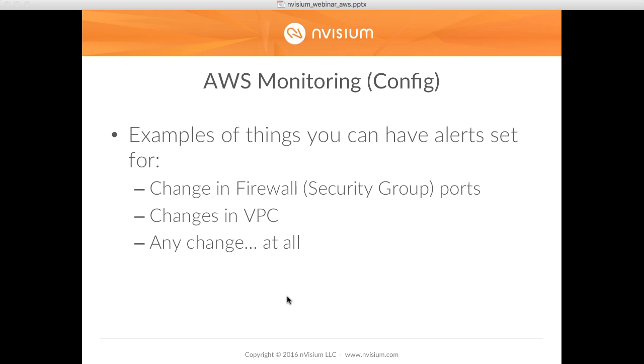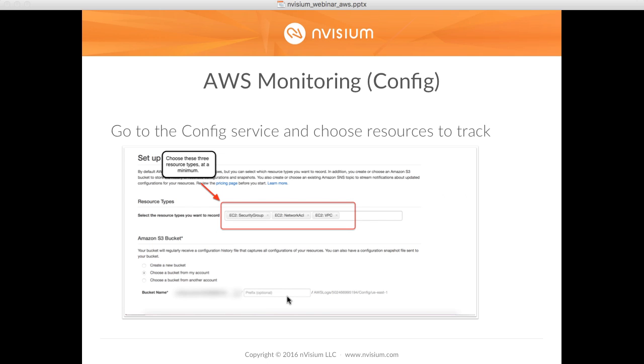And then you also just set alerts for changes in the firewall or changes in the VPC. Specifically here, we've got a security group, network ACL, and a VPC. If those things change, I want to know about it. So this is how you would configure it.